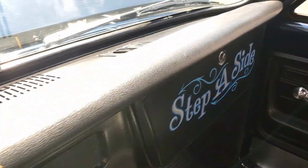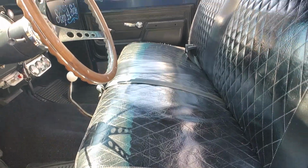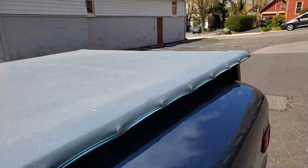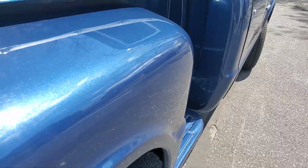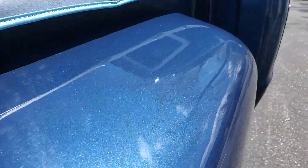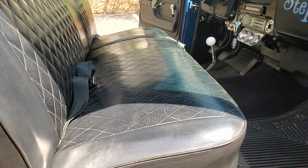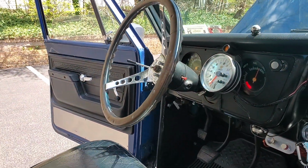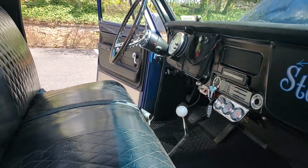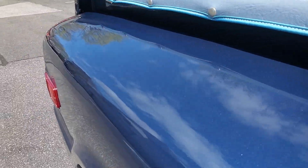Stepside. Cool. Paint's really nice too. It's like a blue metallic. Deluxe door panels. The seat covers match those. A Chevelle, like a Fathom Blue.